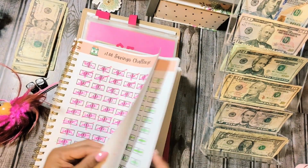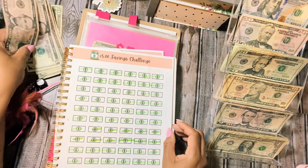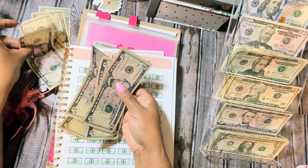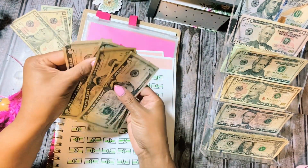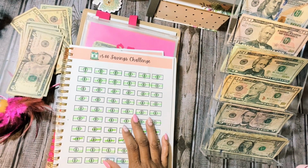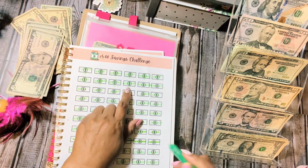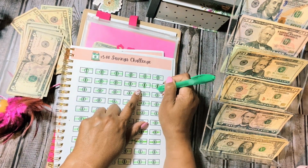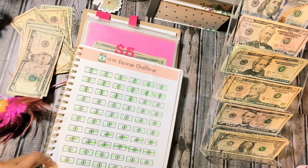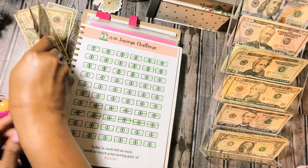So next is fives. So let's see how many fives we got. So we have 1, 2, 3, 4, 5, 6 fives. And as you can see, we've already completed this once. The goal for this is $300, so I'm trying to do it twice, so we'll have $600 in here.